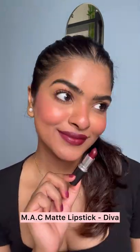This is the next shade. It's called Diva. It's an intense reddish burgundy color. It looks absolutely stunning on my skin tone. It has a matte finish. This is my personal favorite color.